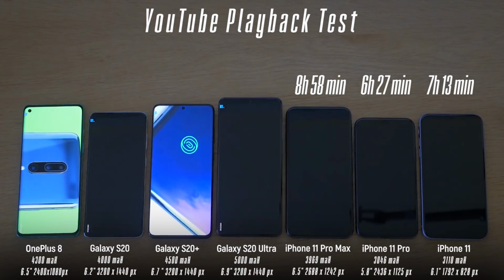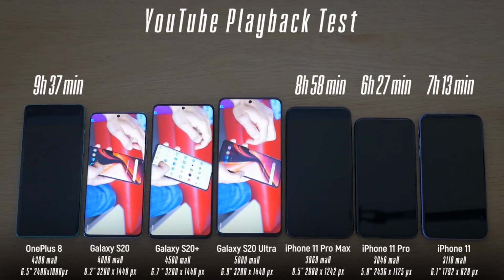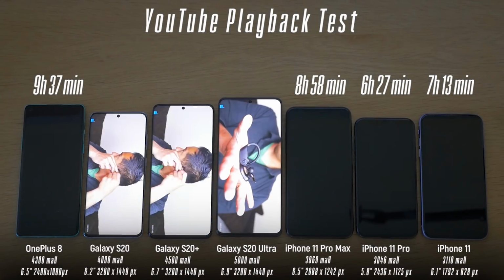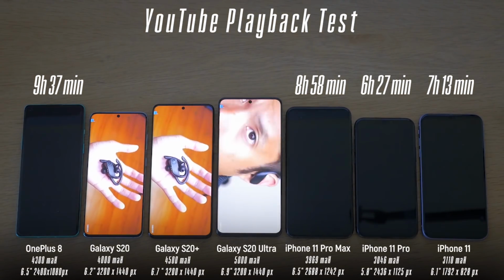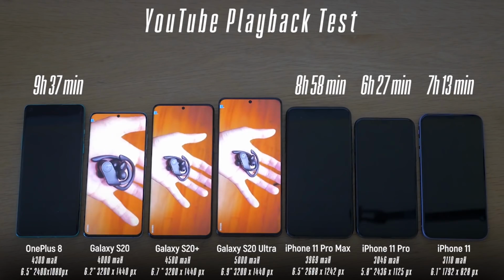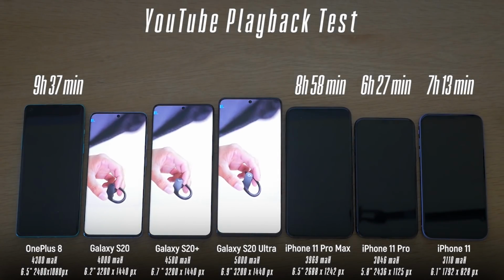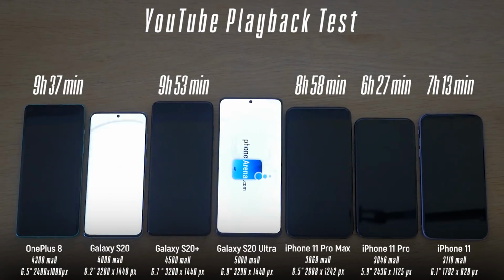Let's keep on going. Next in line is the OnePlus 8. It scores a respectable 9 hours and 37 minutes on this test. Excellent showing for the newest OnePlus, but still not quite as good as the Galaxy S20 series that just keep on going. The Galaxy S20 Plus is the first Galaxy to see its battery drained with YouTube video streaming, but even it scores 9 hours and 53 minutes. It's nearly 10 hours of continuous YouTube video playback.